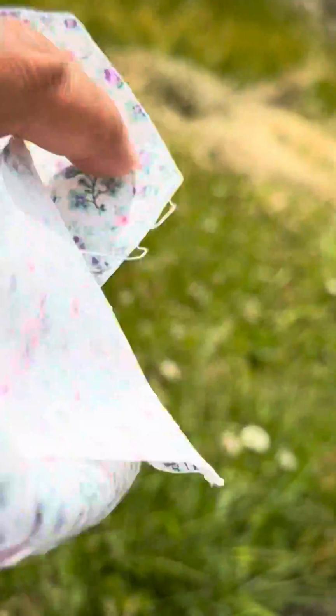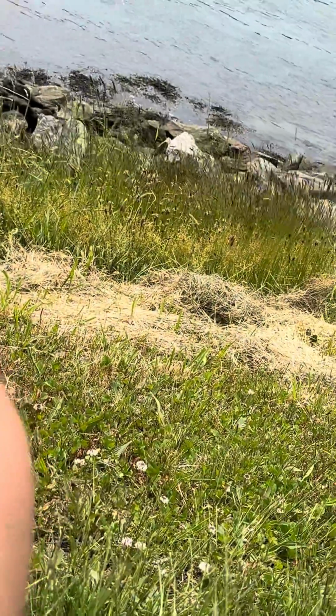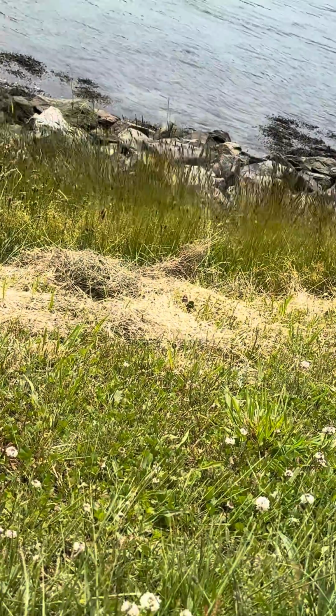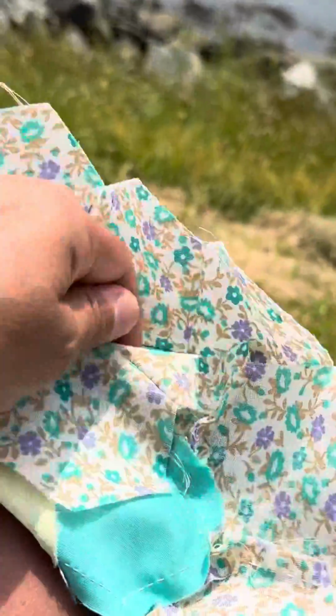Whoops. Yeah, I probably should put some sunblock. It's looking a little red. Sorry guys, it's a little windy here. I'm working on this one right now. And I just finished up, sorry you're looking at grass. I just finished up this one right here.